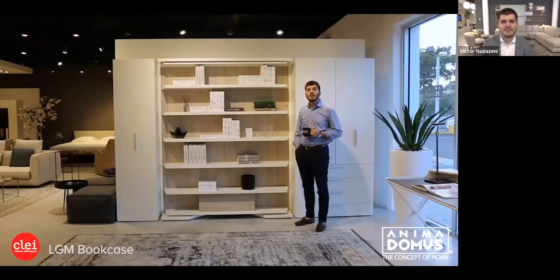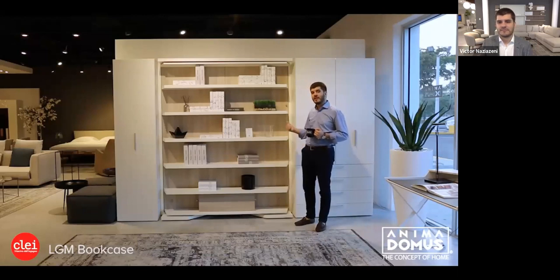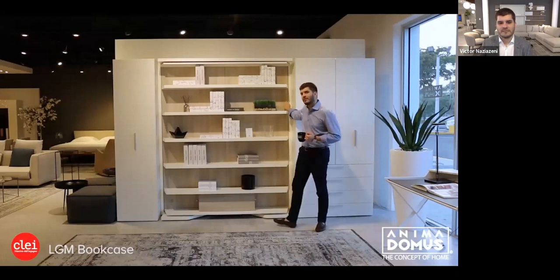Hi, today I'm going to show you how to maximize your space by turning this bookcase into a queen-size bed. You just turn it around.